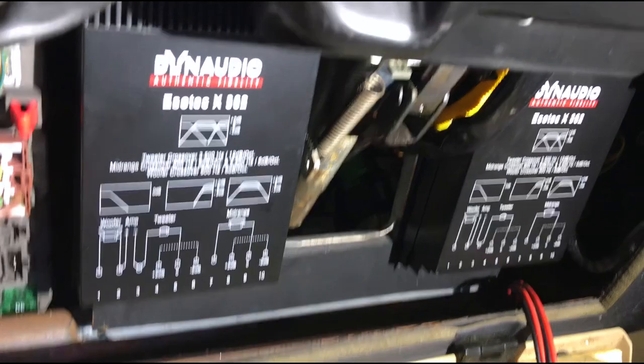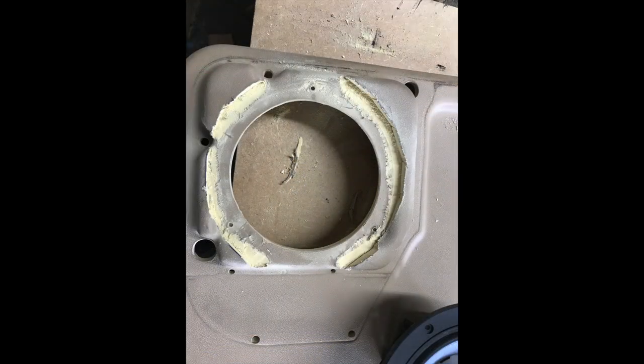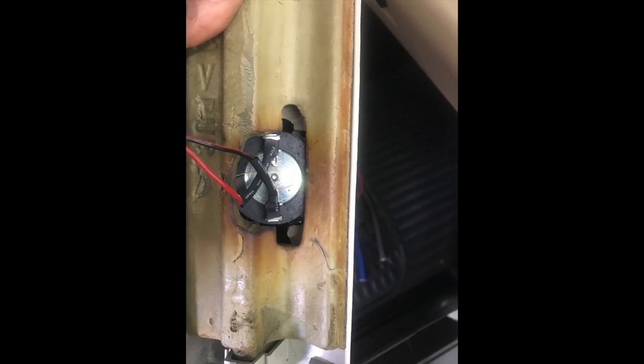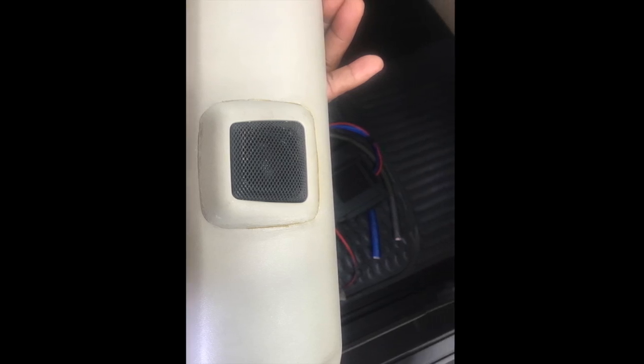The install was pretty straightforward, except for finding a location for those gigantic crossovers, which I think we incorporated under the steering column in the vehicle, and also installing the 6.5-inch mid-bass drivers in the front doors and the 6.5-inch mid-bass drivers in the rear doors. Somehow we had to modify the bottom of the door the speaker goes into to incorporate the drivers.